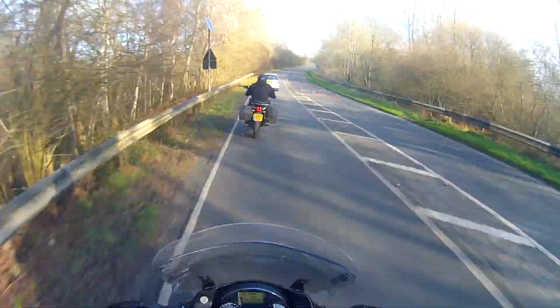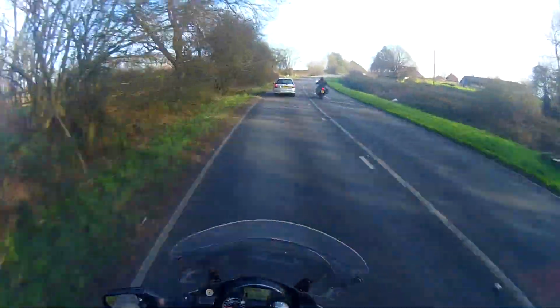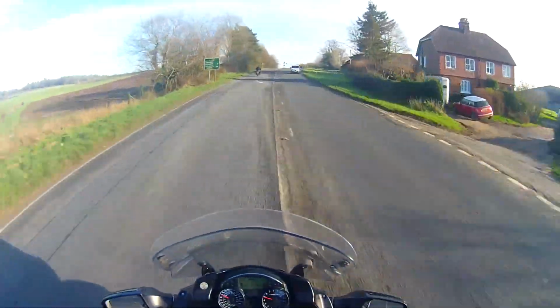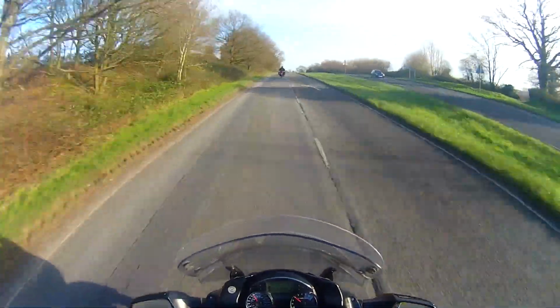Those that were behind are a long way back now. Broken white line system, not too much of a view just yet. Right, now we've got a view, off we go, loads of time to get in before that van comes up. Two lanes merge into one in 150 yards.